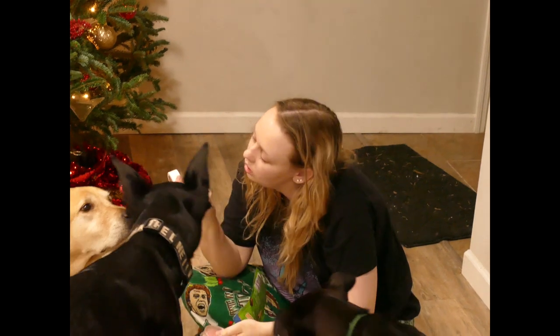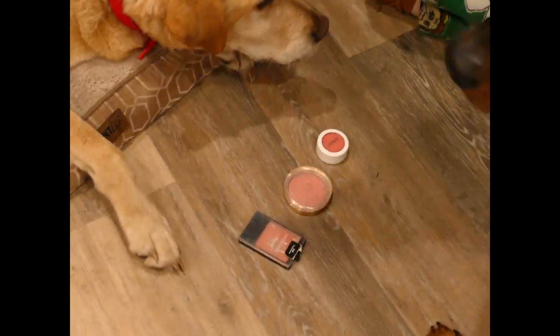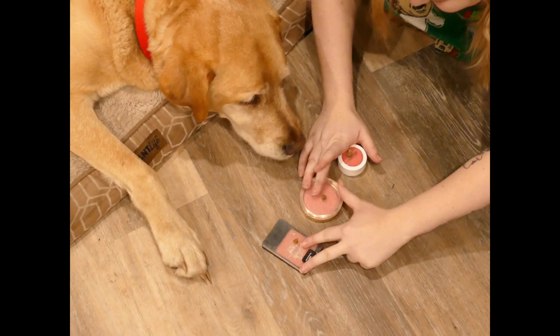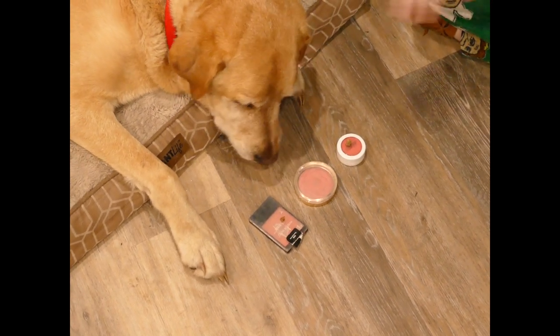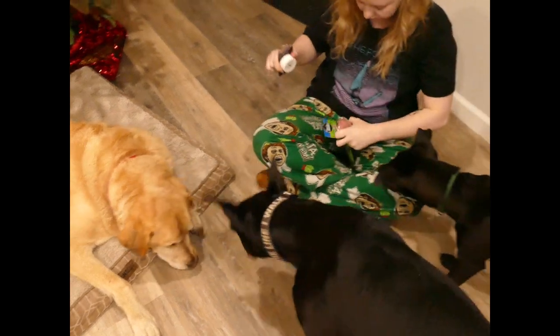For blush, we have the ColourPop Holiday Super Shock. We have the Milani Tea Rose. And we have Wet n Wild Pearlescent Pink. Which one? Cash, get your head out of the way. Okay, we have the Milani Tea Rose.